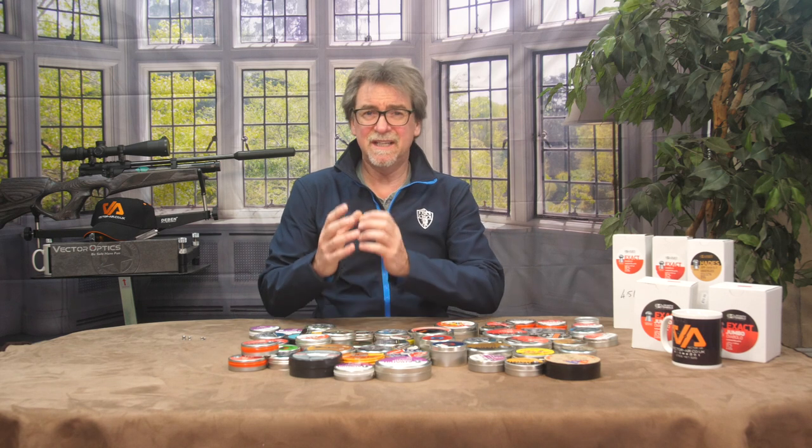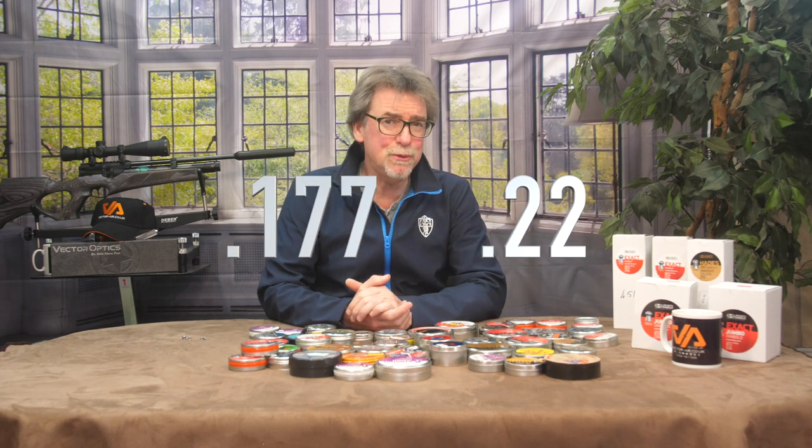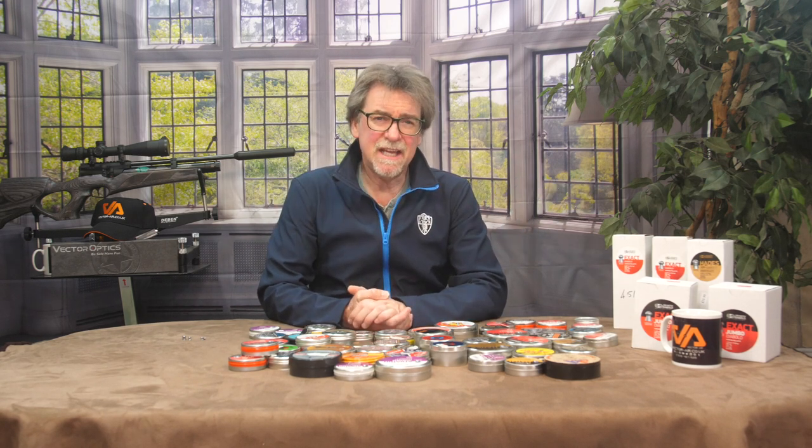I say UK, but I'm really excluding Scotland here because they have their own laws. Normally, at this level, no licences required. You simply need to be over 18 to buy one. The choice predominantly here is the .177 and .22 calibres. And this is where we hit straight into the main point of argument.